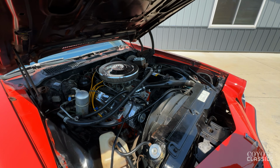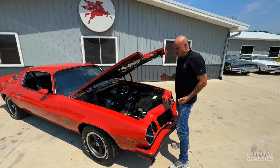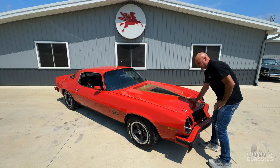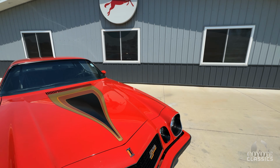Really nice car though, runs and drives down the road fantastic, and like you said, older paint, but it's still really nice. Yeah, it's got a great shine. You can tell whoever painted it did an awesome job. And this is the original color too, red with black interior. This one came in so nice.